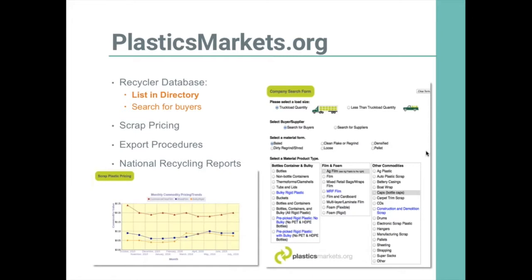Plasticsmarkets.org is a website that we run that is a database of buyers and sellers of materials. You can list in the directory if you are a buyer. You can also search for a buyer if you're looking for a market for specific material. It shows scrap pricing, which is the graph at the bottom, export procedures, and it also has links to the recycling reports. The image on the right-hand side of the screen shows how you can search for specific materials, whether you have a truckload or less than truckload, whether you're looking for a buyer or supplier, how the material is being held, is it baled, is it loose, is it densified, and then at the bottom, commodity types that you can search for specifically.